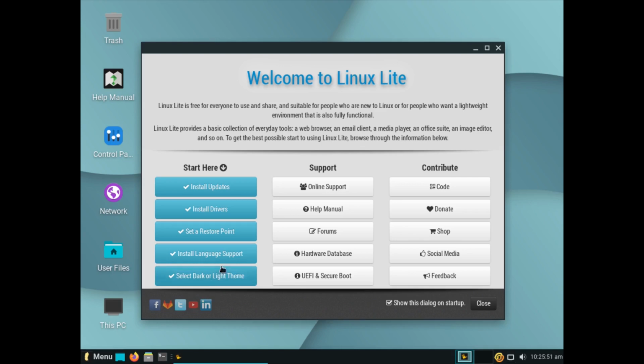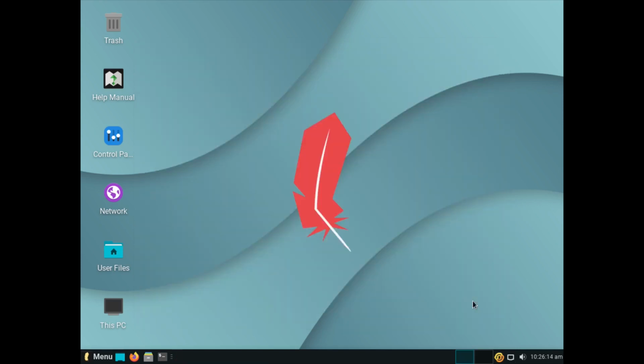We could change that. In the middle we have support options. We can do online support. There is a help manual. There's forums, hardware database, and the UEFI and secure boot support as well. And then off to the right we have the support here for contributing, for code, for donation, for shop, social media, feedback, etc. So let's go ahead and close this.